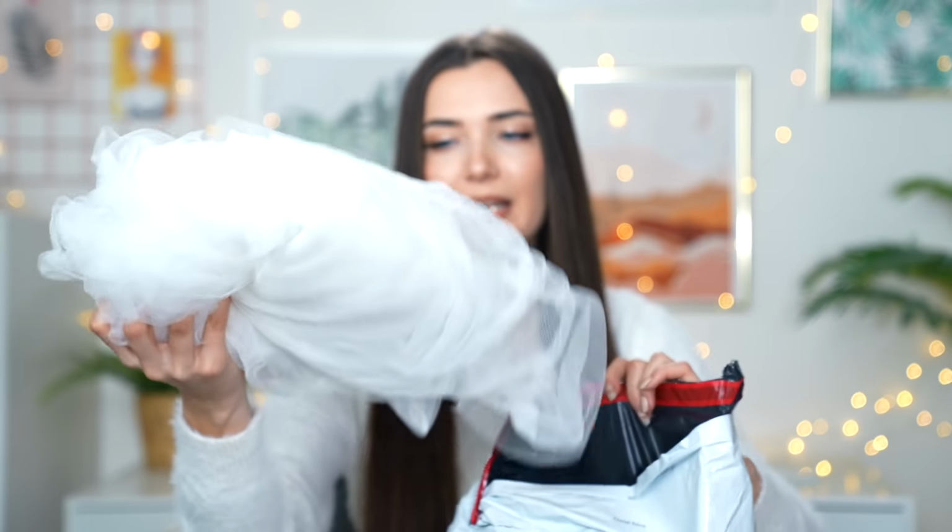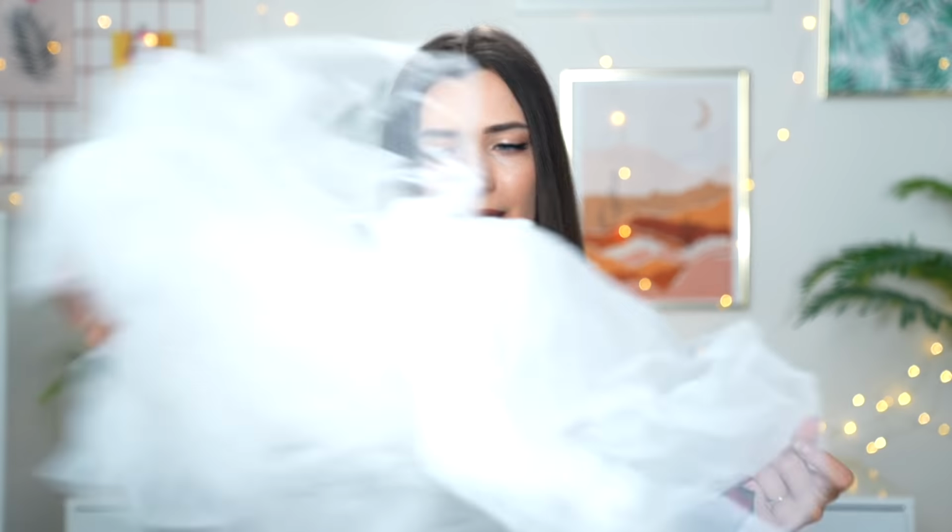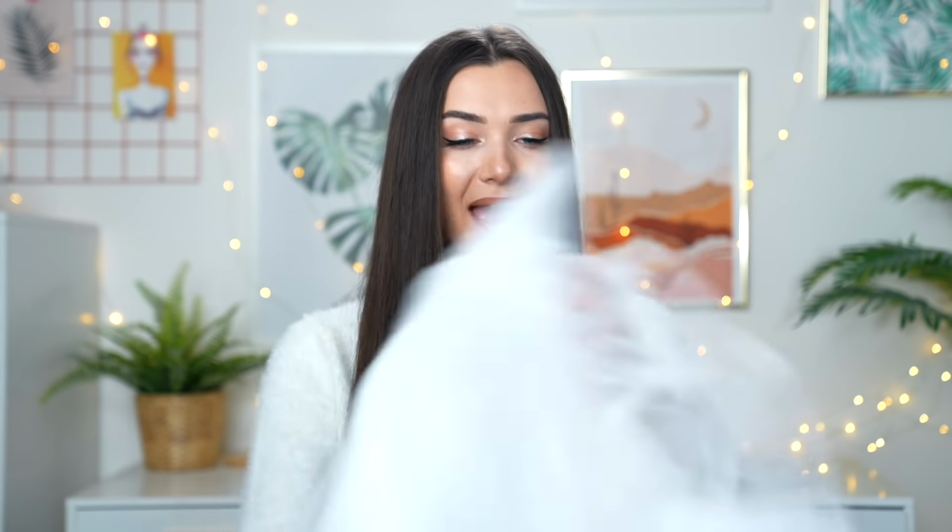Okay, so now back to the Amazon wedding dresses. Let's try this next one. Here it is. Okay, so first up, what is this? What the hell is this? Is this like the petticoat? Or is this the veil? I am so confused right now.